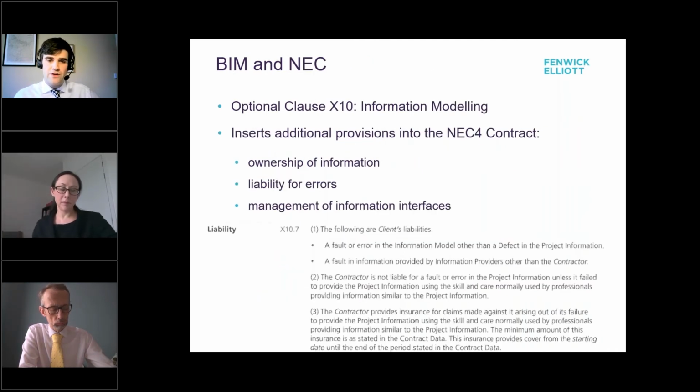Similarly, with the NEC contract, you've got optional clause X10, which is about information modelling. And again, that's where you would insert the information protocol as amended for your particular project, and you would add it in there in the Works Information. You'll notice here that the NEC goes a bit further than the JCT, and it adds additional liability onto the client in relation to the information provided in the information model. So if that information is wrong, then the client is liable and not the contractor. That can be passed off effectively to the consultant. So if a consultant provided some wrong information, the client would bring a claim against the consultant for that wrong information.